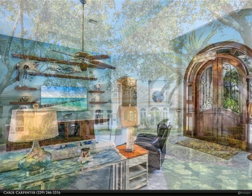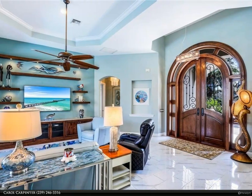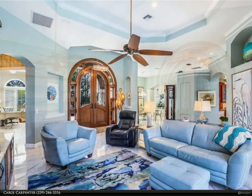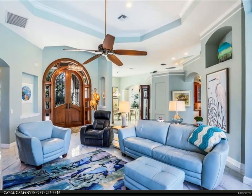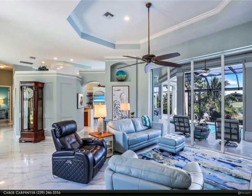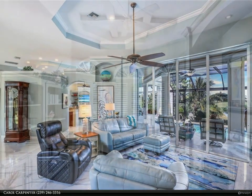You will love this custom-built Kingon home overlooking lake and golf views. Soaring ceilings, new high-gloss tile throughout living areas, engineered wood flooring in master. Newly updated gourmet kitchen with new granite counters, breakfast nook, dry bar with wine chiller, newly updated master bath with new cabinets, his and her vanities, separate tub and fully tiled walk-in shower.